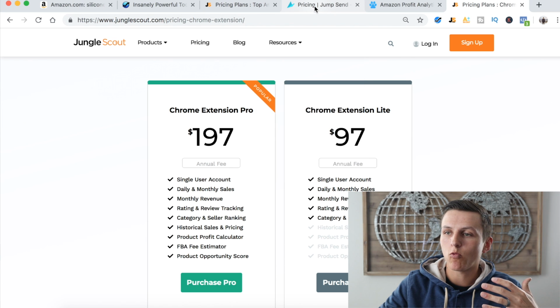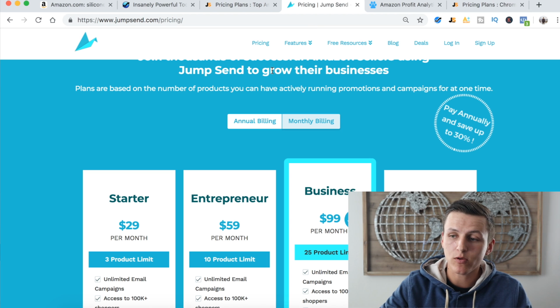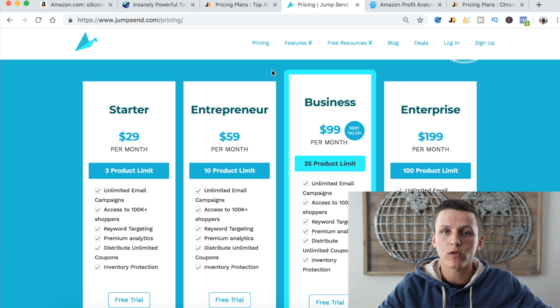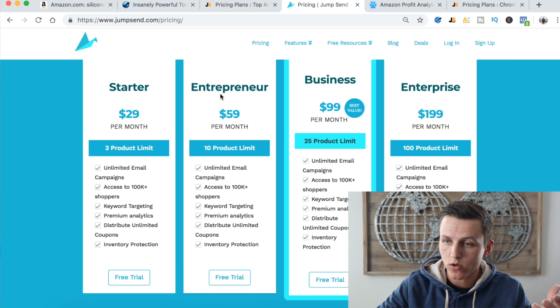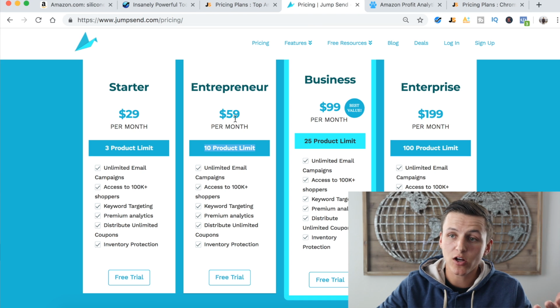Now let's go to what's called Jump Send. This is by Jungle Scout. This is the automated email sequence sender, where you don't have to manually send the emails. As soon as someone purchases your product, you follow up with an email sequence trying to get product reviews, avoid negative seller feedback, and things of that nature. So this is a great tool, and we'll compare the Entrepreneur plan, which is $59 per month, because I have more than 3 products, so I would need the Entrepreneur plan. You get a 10 product limit, but you get unlimited emails, which is $59 per month.